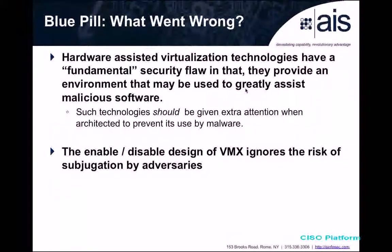This is basically Blue Pill, because there's no authentication either for the user or from the machine. As long as there's nothing there in that slot, Blue Pill can just stick itself in there and then subvert your system.